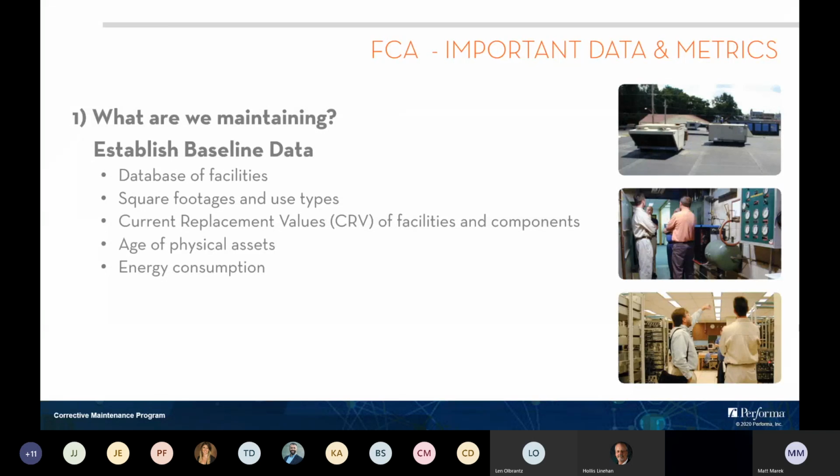So what are we maintaining? Getting the baseline data established is really important, and we've seen organizations do this well and not so well. It's just understanding what it is that needs to be maintained, having your database of facilities, your square footages and use types, understanding their current replacement values of both the facilities and their internal components. This is important because this communicates to the organization just really what the value of their asset is. And if they're not taking care of that asset, it's becoming a liability. So that CRV value is what everything is normalized around in these types of studies.